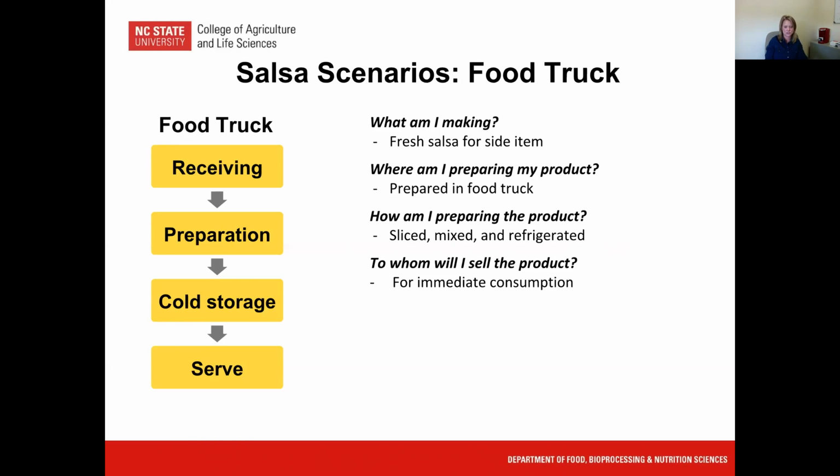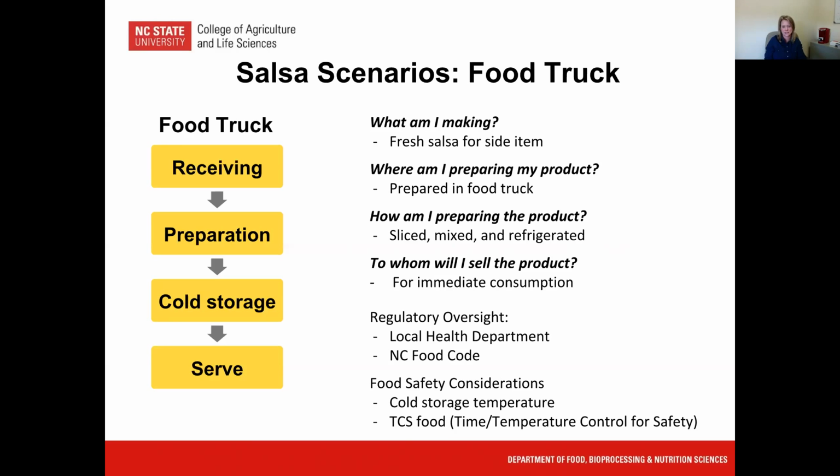So how does that help us answer the question of what jurisdiction or who's going to be inspecting my product? So regulatory oversight, because it's for immediate consumption and prepared at a permitted establishment, in this case a food truck, the oversight would be your local health department, and the regulation, getting into the specific, what am I inspected against, what enforcement, that would be the North Carolina Food Code. Food safety considerations in this case, since we are working with sliced tomatoes, that would be what used to be known as potentially hazardous food. Now what's considered a TCS food, or time temperature control for safety. They would need proper cold storage. So those would be the things that would be a part of your practices that would need to be definitely maintained in order to produce a safe product. So that's looking at the retail scenario.